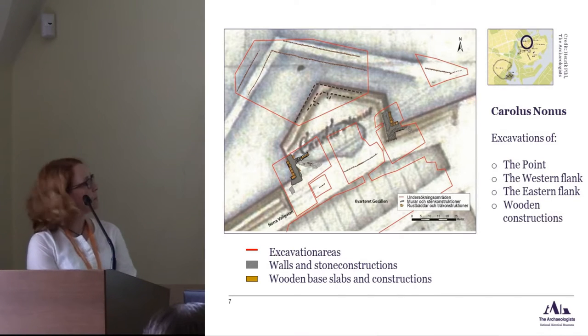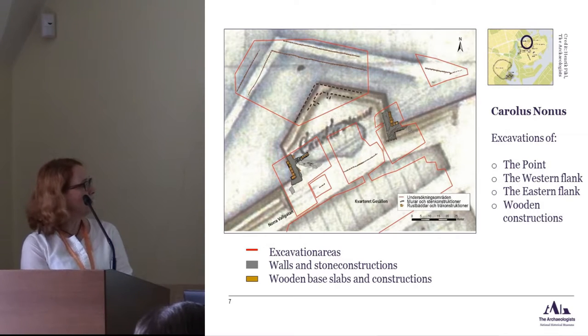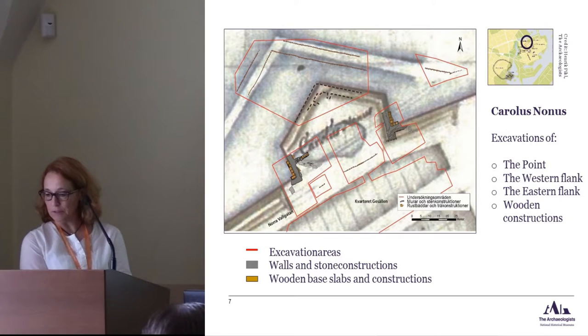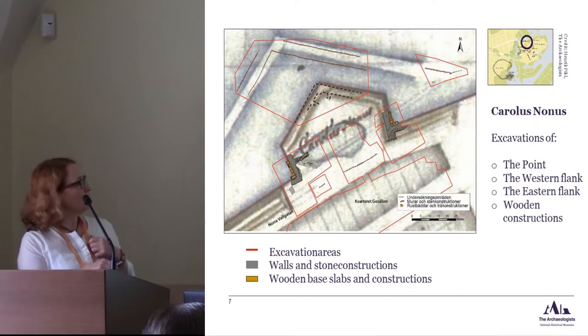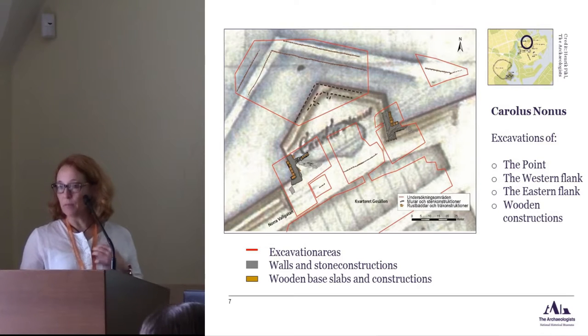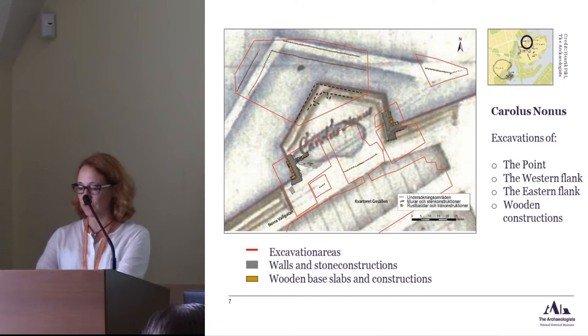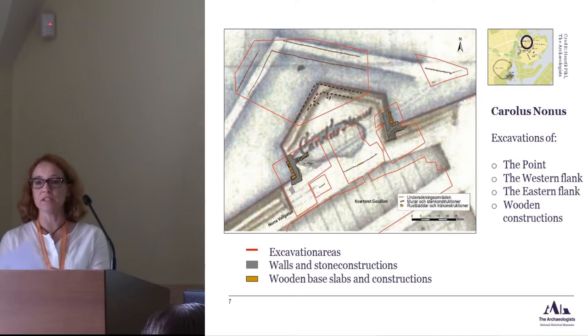With a map from 1698 as background, it shows the bastion next to the neighborhood that was also created down here in the south. The different areas that have been excavated are shown with the red lines, for instance, here. Among many things, the excavations have shown the process and troubles of building a bastion.